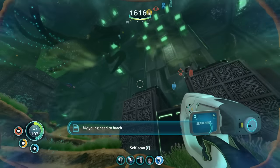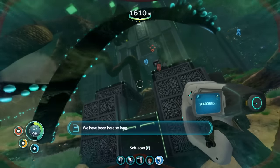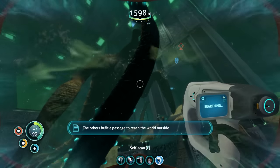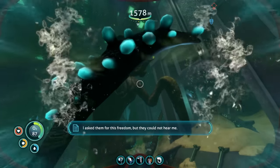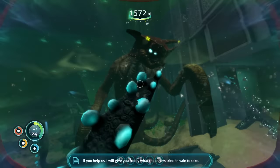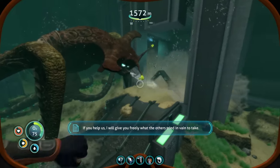The young need to hatch, to play outside this place. We have been here so long. The others built a passage to reach the world outside. I asked them for this freedom, but they could not hear me. I hear you. If you help us, I will give you freely what the others tried in vain to take.